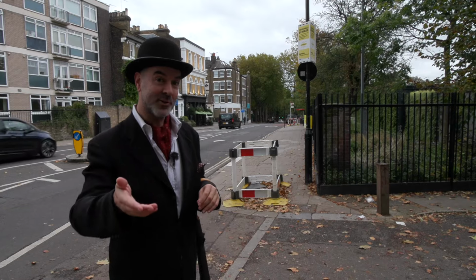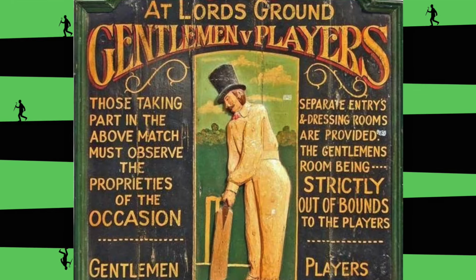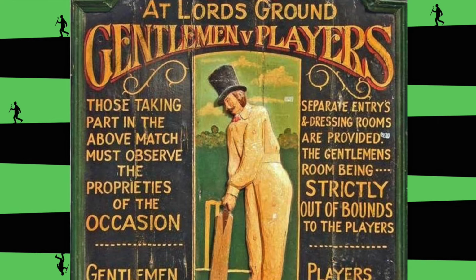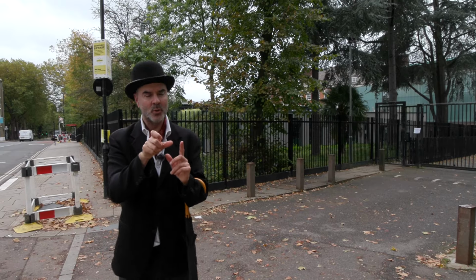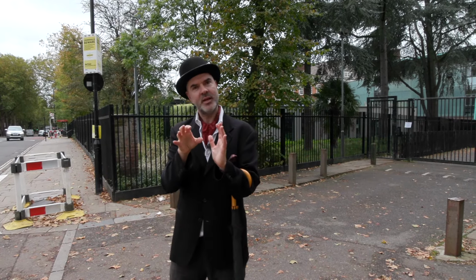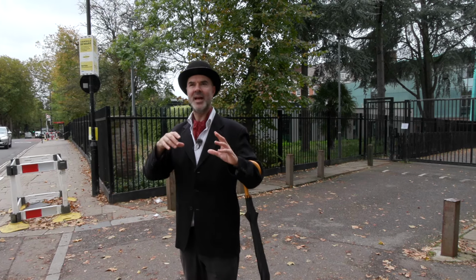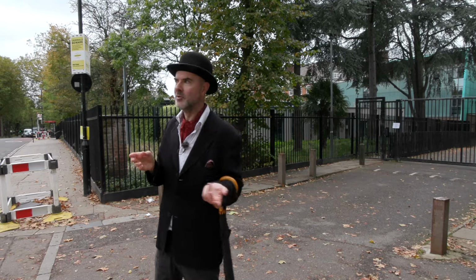Fred Titmus, the cricketer, Mr. F.J. Titmus, he was the cricket player. When the gentlemen played the players, back in the old days, if you were a gentleman, you would have your initials before your name. But if you were a player, and not a gentleman, you would have your initials after your name. And so he wasn't a gentleman, he was just an ordinary bloke, an ordinary player.